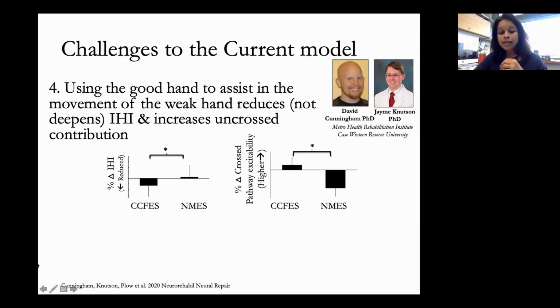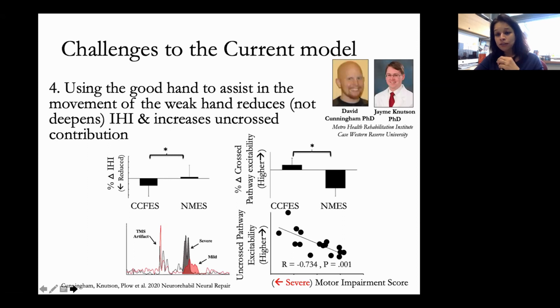What we also find is that there is a severity-specific association of these mechanisms. That means the more severe the patients were, the more reduction they were able to see in interhemispheric inhibition, and the more excitation they were able to see of the uncrossed pathways to the weak extremity following bilateral treatment. That means for patients who are so severely affected, who really don't have much use of their weak hand, the use of the good hand together in concert with the weak hand helped normalize, or helped to some degree rebalance, the two hemispheres and recruit the potential of the intact pathways because much of the crossed pathways do not remain in such patients.